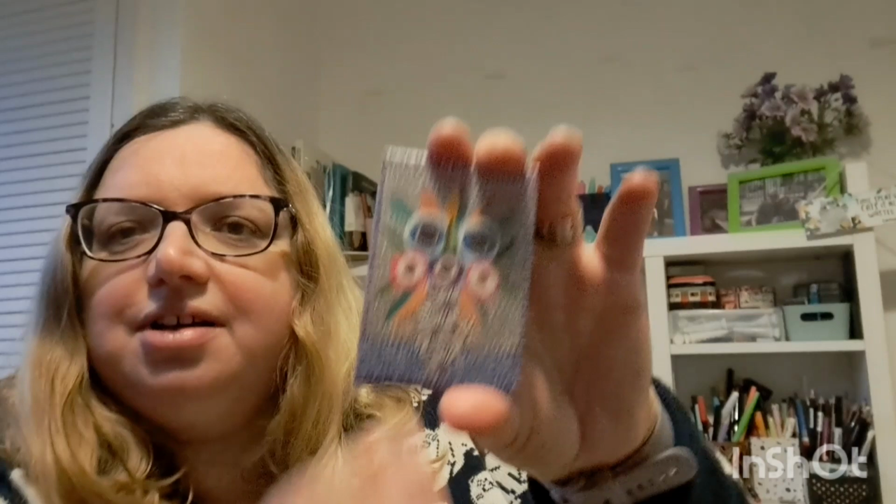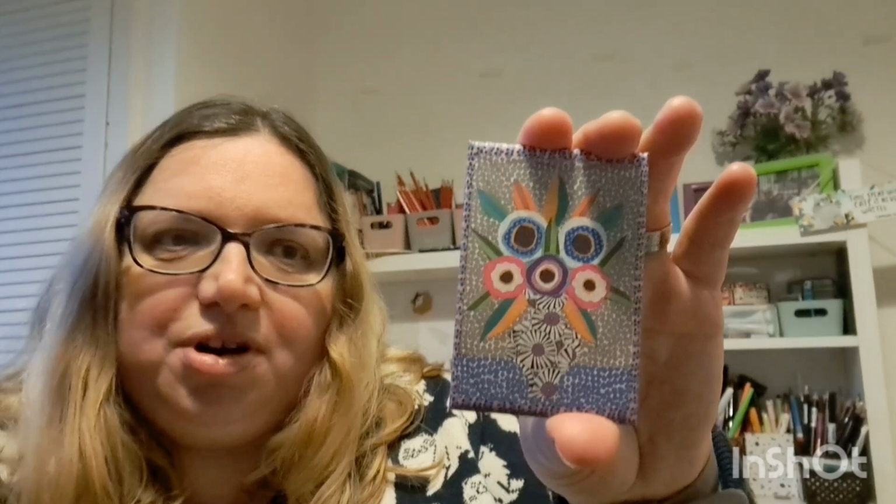However, let me show you what I did get from the shop. I bought a lovely magnet for our little fridge magnet gallery of one of his lovely quilts that we saw today. I also bought a postcard of my favourite quilt of the day, which was this Birds of Paradise quilt. There's quite a bit of footage of that, I think, on my video already.